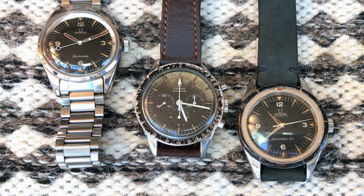Omega, Rolex, and several other watch brands competed for a contract from NASA to be one of the first watches in space. Omega won the contract, and reference 2998 was one of the first Omegas in space and came out with their new special edition called First Omega in Space. This was a straight lugged Omega Speedmaster. The moon watch that we all know and love has the twisted lugs.